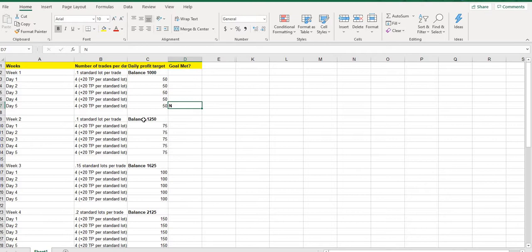So what's going to happen next week is I'm going to stay at the 0.1 standard lot, because that's what I was going to do anyway, up until I hit 1250. Okay, but I'm going to try and shoot for $75 per day, and we'll see if I make that goal. Again, these are just goals, and I don't have to actually meet them every single time, but it would be helpful to try and achieve them. But as long as I'm making profit and I'm not losing money, I'm totally happy with this.